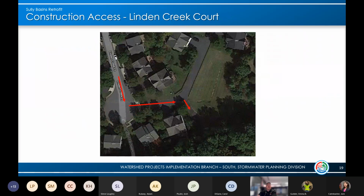And then just to get an idea of where construction traffic will be, for the smaller basin, the only way in and out is off of Linden Creek Court. So they will be coming down the road through the pipe stem to our construction entrance.